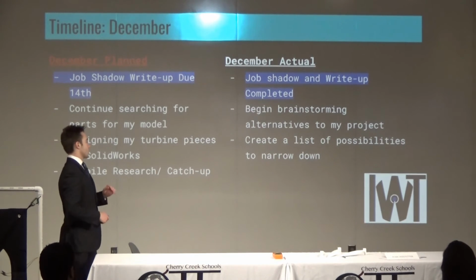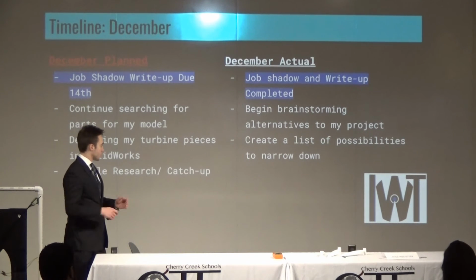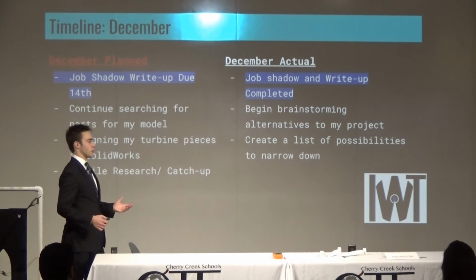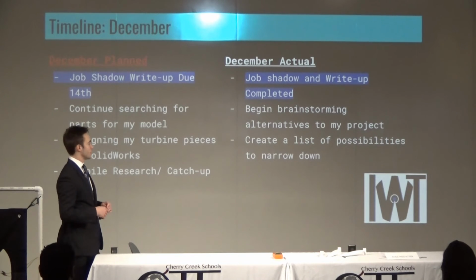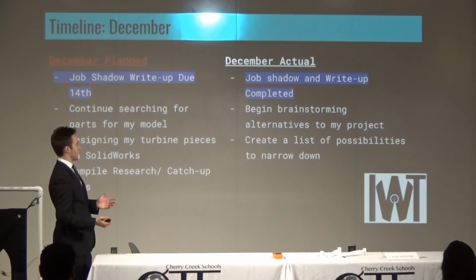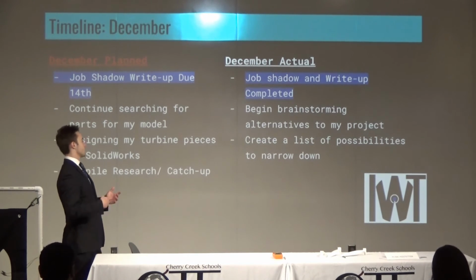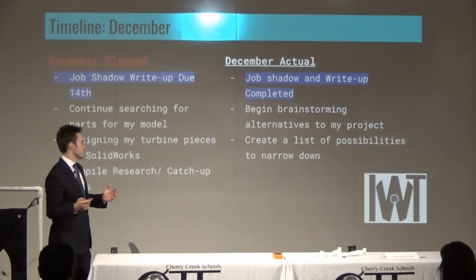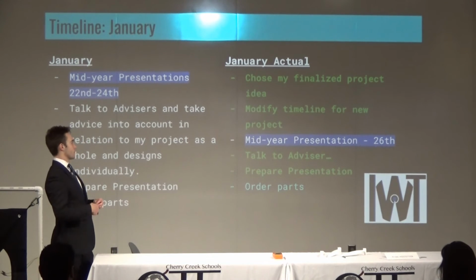So December, my timeline entitled, do my job shadow write-up after this discussion, and then brainstorming an entirely new project, essentially. Something in the same realm that I could use wind turbines and most of the research that I'd already done, and what I'm already passionate about for the reason that I wanted to go work with wind turbines to move forward. So I created a list, did some different ideas, and then I shot my final idea to my advisor, and we definitely found that this would be possible, and this is the right thing to go.